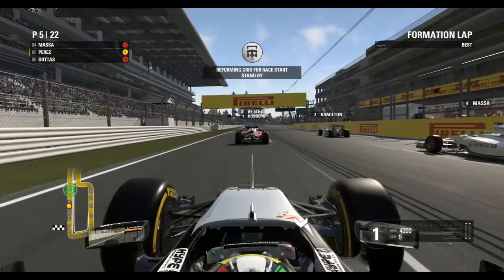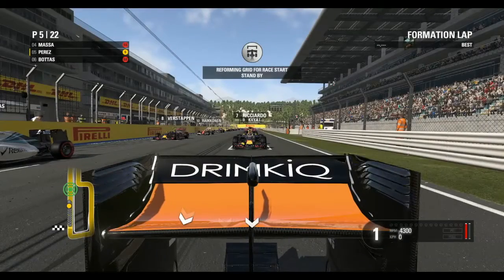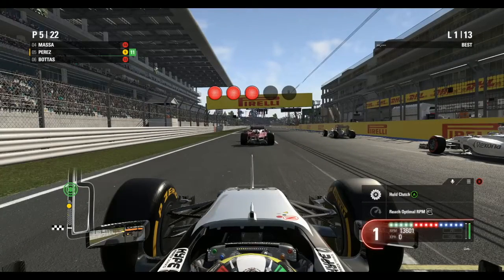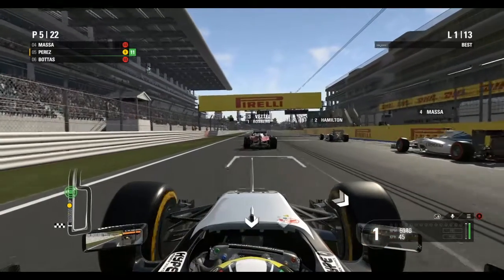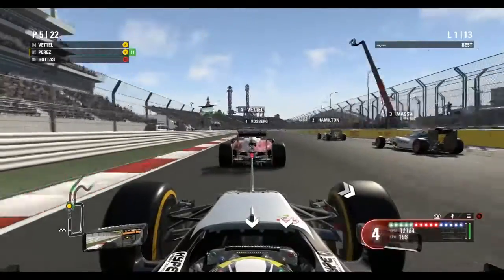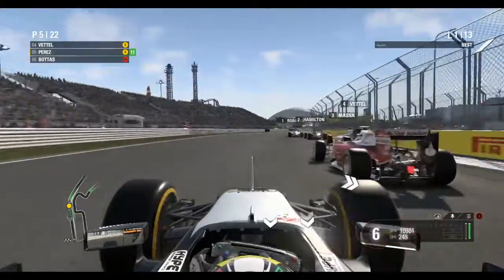So here we are, lining up on our grid slot. We have Rosberg on pole from Hamilton, then Vettel, then Massa, then me, then Bottas. And now here we are, on the grid, for the lights, for the Russian Grand Prix, our first Russian Grand Prix. And it's away we go, and it's a good start from us there.